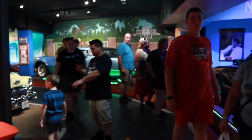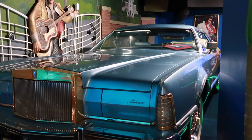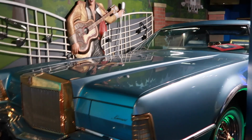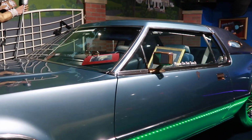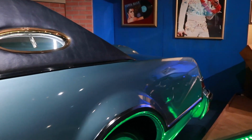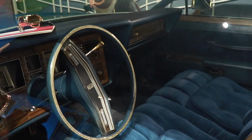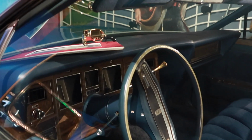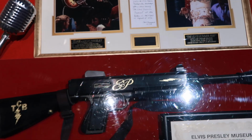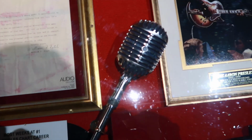Super impressive. We got Elvis's Lincoln Mercury. Pretty cool color. Oh my god, I wish they made Continental. 1975. I wish they would make cars look like this again. Tell me you wouldn't feel cool pulling up to Publix or your local grocery store in this bad boy. For real. See the inside. Ugh, look at those velvet seats. I love how huge the steering wheels are. Some fancy Elvis sunglasses up there. Elvis Presley. Look at that microphone, that's pretty huge.